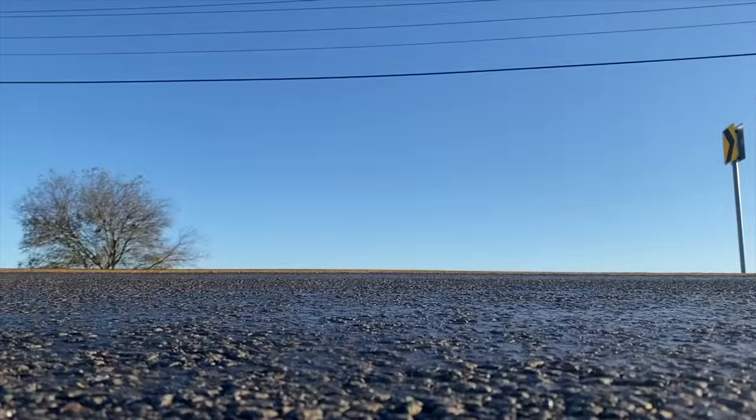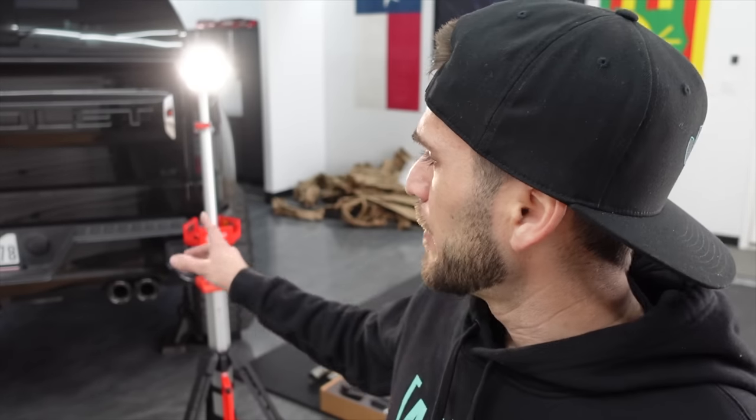I have never heard a better sounding exhaust system on any car than the ones on my Camaro. So it makes me super optimistic about the Silverado.